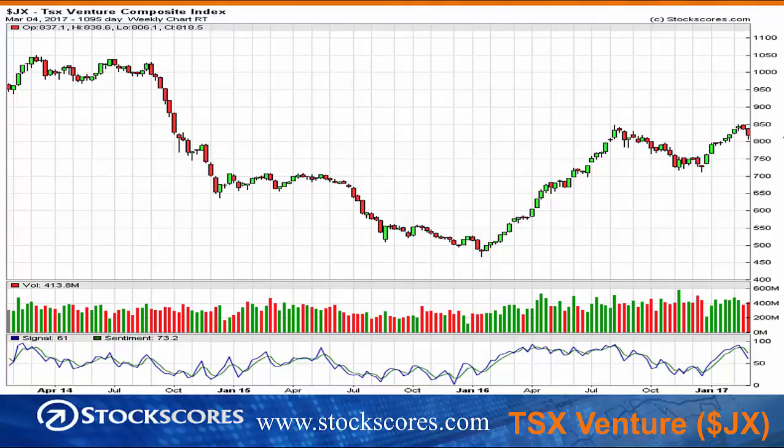On the TSX Venture, we've rallied up to the price peak there, and no surprise, we've got stuck there. Probably going to grind our way sideways for a little while. A lot will depend on gold. This market is heavily correlated to the price of gold and what gold stocks are doing, because that's a big part of the TSX Venture. However, until we break through this support zone here, I wouldn't be too worried, and I'd be optimistic if we can break to the upside through that level.